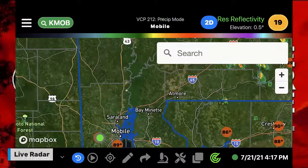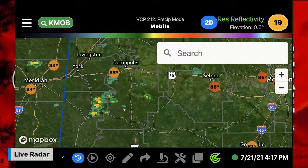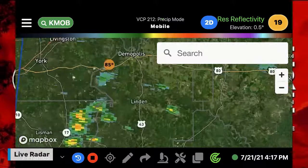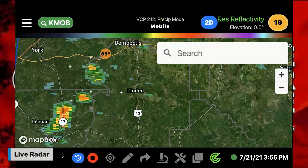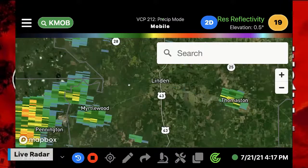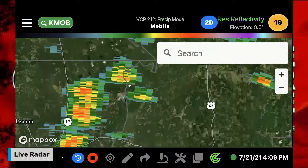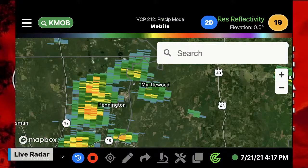I want to real quick look up the Highway 43 corridor for our friends down here in Sumter and Clark counties. And as you can see, there are just a couple of small showers over here pushing into Marengo County, down here towards the Linden area and the Dixon Mill area. So if you're down here towards Pennington, Myrtlewood, or Linden, it could be a wet drive home for you, just simply because of these showers that are moving through the Marengo County and Choctaw County areas right now.